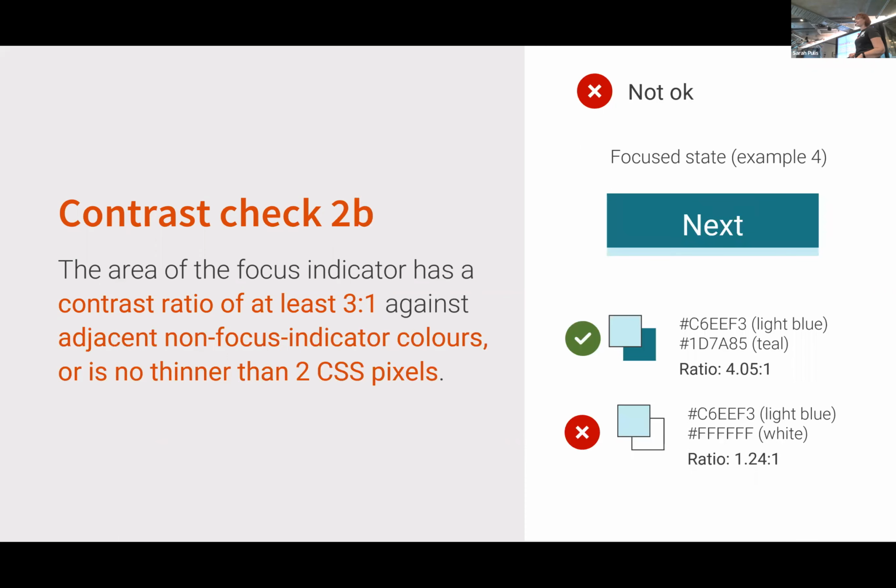But when we get to our contrast against adjacent colors, not so great. So when you compare the very light teal against the white, it is way under. It's 1.24:1, so no good. Simple is best, I think, is what we're really saying here, both in terms of meeting this criteria and also from the best user experience possible.